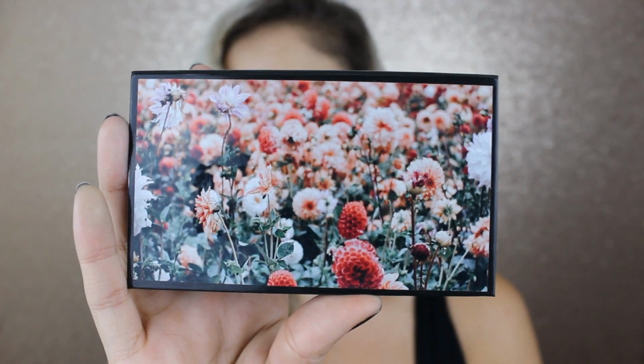So the first one here is the one I'm going to be using today. It is called Garden Party, and it has this beautiful decoration. Here's the front and the back. When you open it up, it has this little insert to protect the shadows, and you also have the shadows up here with the names, so you know what they are.